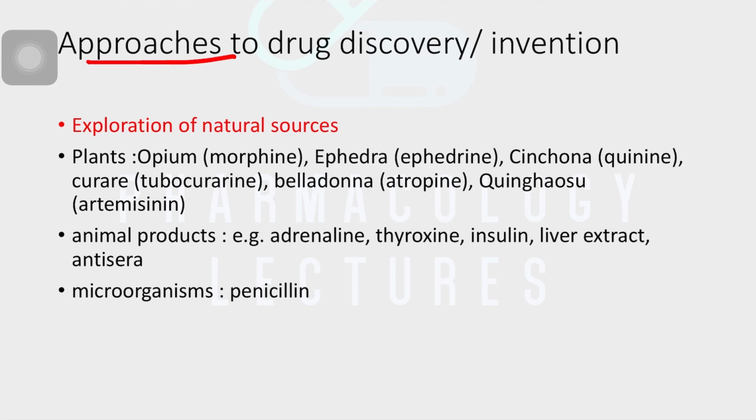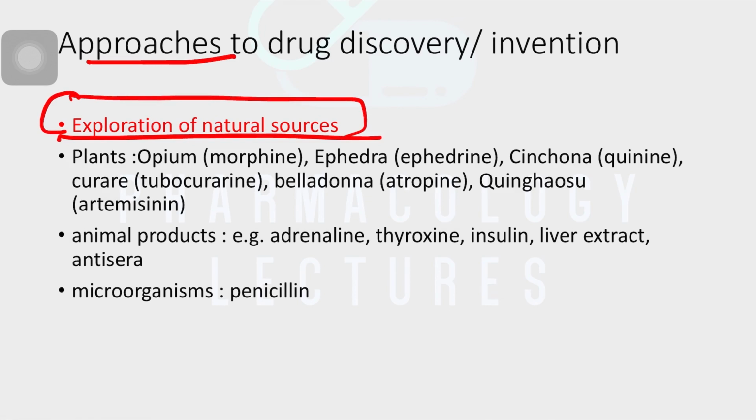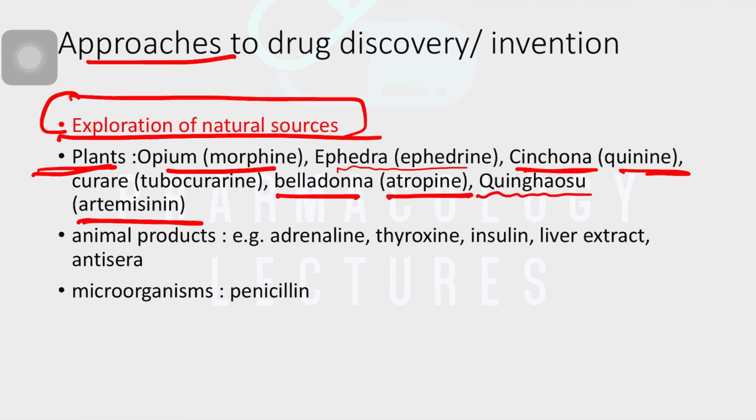So a drug may get discovered by exploration of natural sources. For example, and we have a lot of examples, drugs get produced from plants. Like, from poppy seeds or opium, morphine is produced. Ephedrine is produced from ephedra. Cinchona, the anti-malarial drug quinine is produced from cinchona bark. Another anti-malarial, artemisinin derivatives, is produced from qinghao. From belladonna, atropine is produced, and D-tubocurarine from curare poison. So all these are examples of natural sources and especially plant origin. All these drugs have been derived from plant sources.